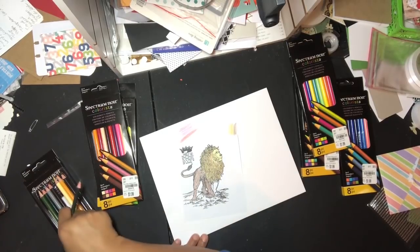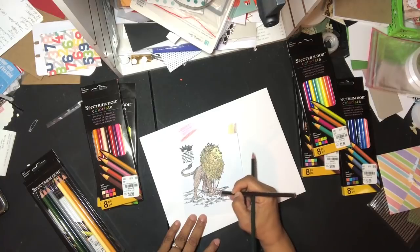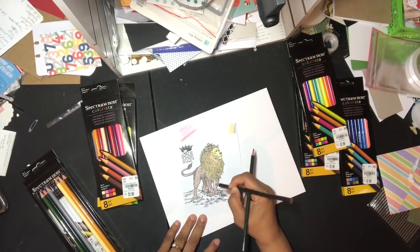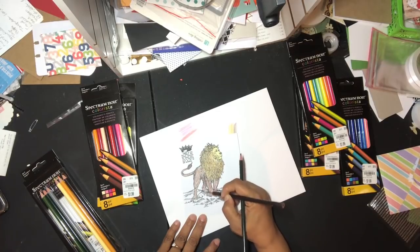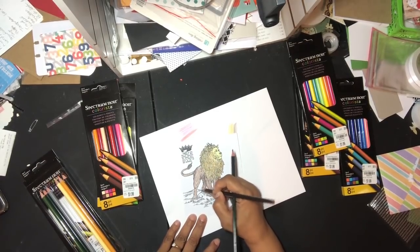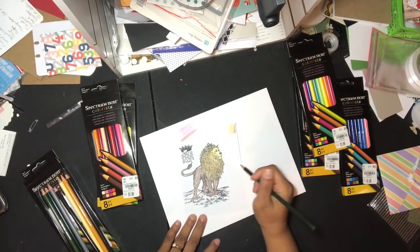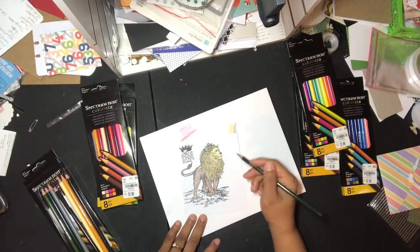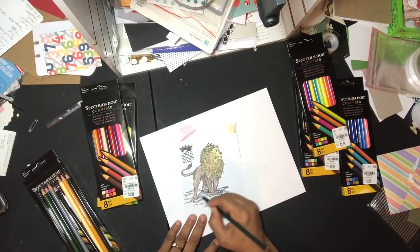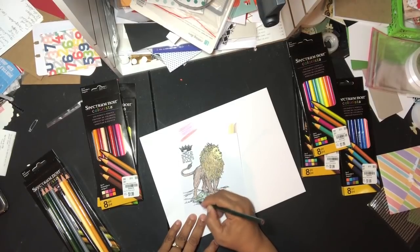Oh, why did I not color the other leg? Might as well round him out. He's brown and all kinds of color. Mitch Lion. So these are the Spectrum Noir Coloriste pencils, and they also have the, what do you call them? The markers, but these are just the coloring pencils.